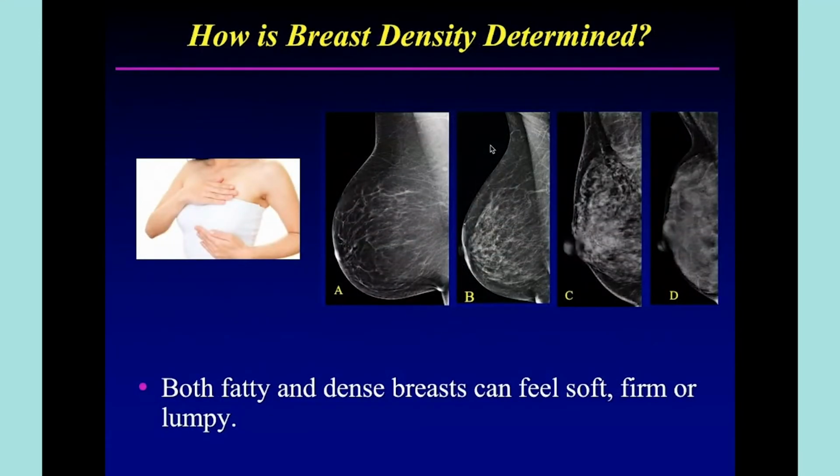So how can you know if you have dense breasts? Well, you cannot tell by breast size or how your breasts feel, and your doctor can't tell by a physical exam. Breast density can only be determined on a mammogram. Now, usually the radiologist looks at the mammogram and chooses what category, but more and more, some systems are using software to measure the density, which will hopefully be more objective and reproducible. Now, lumpy breasts are not the same as dense breasts. You can have lumpy breasts that are totally fatty. Both fatty and dense breasts can feel soft, firm, or lumpy.